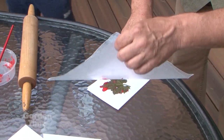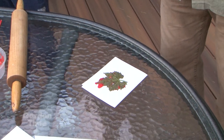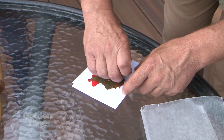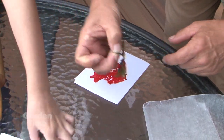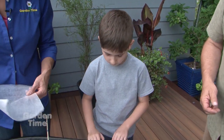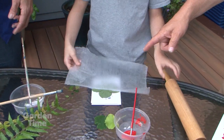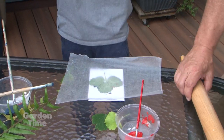Just once or twice. And now take off the wax paper. And now you want to also lift that leaf off as soon as possible because you don't want it to dry onto the paper. Okay, and now Dean, you put yours down and here's some wax paper. Put it right on top. Did you want me to roll on yours, Dino? Sure. Okay. Roll on yours.